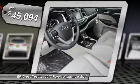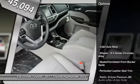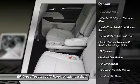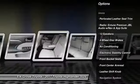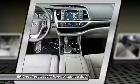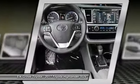Here are some of this vehicle's great options: traction control, navigation system, power passenger seat, air conditioning, dual airbags, power steering, four-wheel disc brakes, universal garage door opener, CD player, heated front seats.